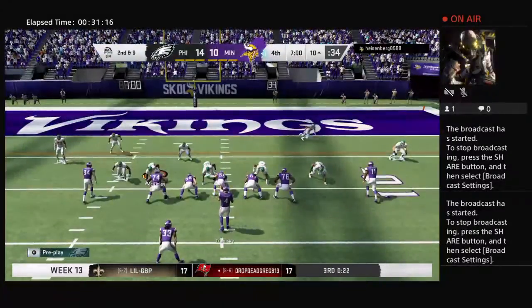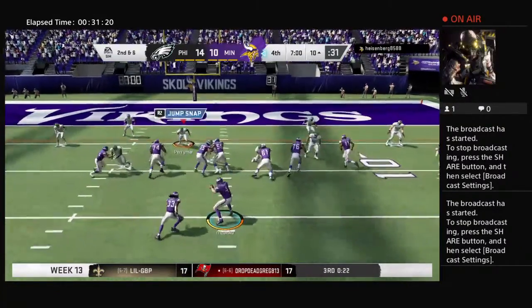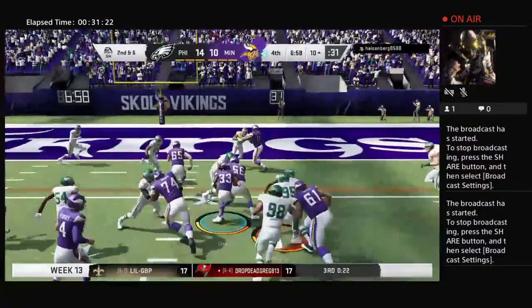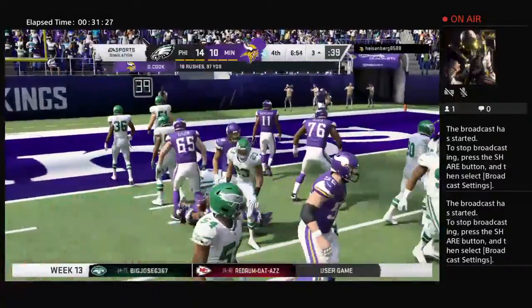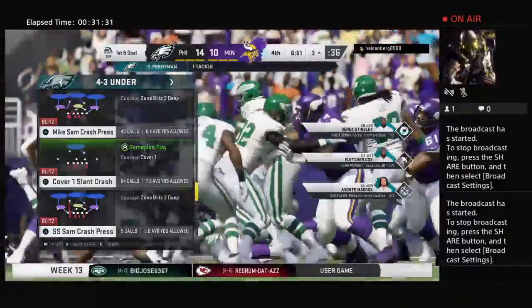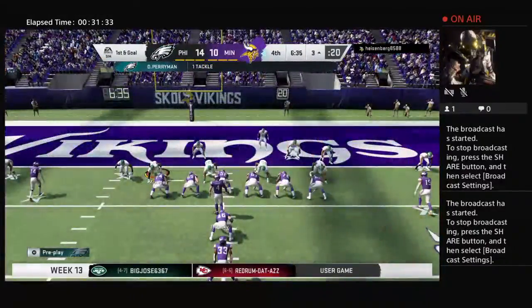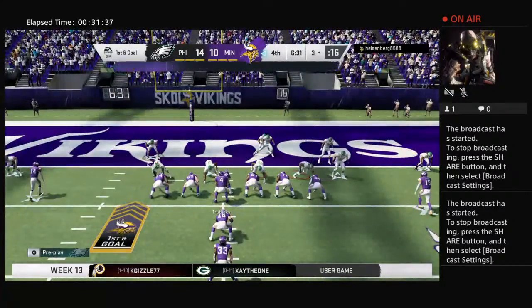Following the pickup of 4, here's 2nd and 6. Check 25. Give to Cook out of the gun. And he'll be brought down here at the 3-yard line. 7 yards on the pickup there, and now they'll have it 1st and goal. Only way to get the lead here, of course, with a touchdown, and that's what they're gunning for on 1st and goal.